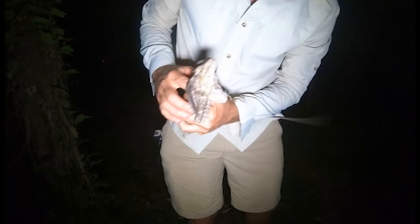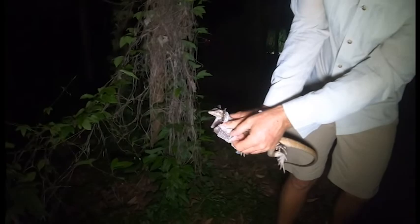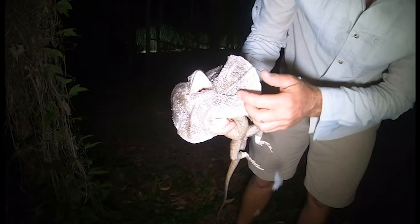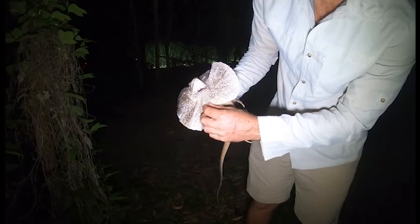There we go. You can see she's actually, look at the big... because there's been lots of tropical rain up here at the moment. It's really nice and humid. That's the ideal time for all the reptiles to do their molts. They're feeding heavily. Yeah, what a beautiful dragon.